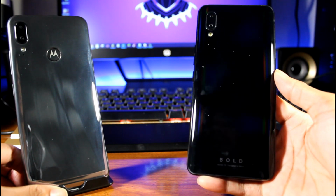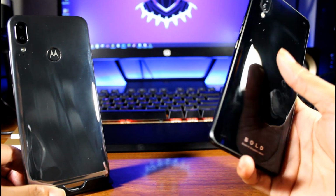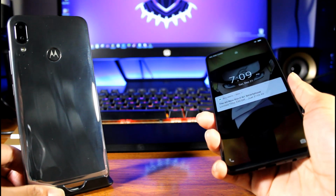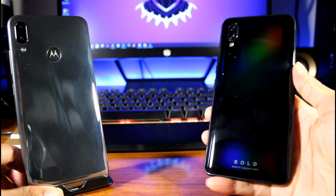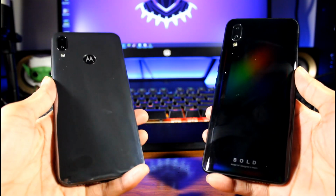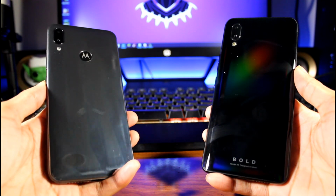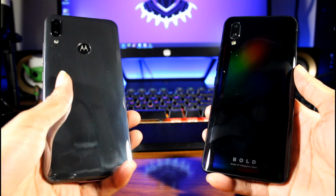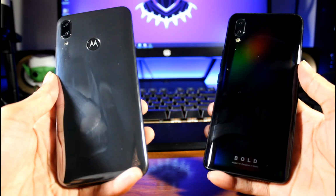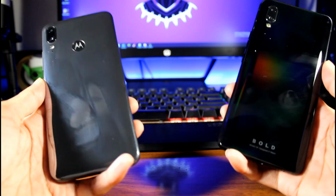So taking a look at the hardware with both of these phones, you have a glass and metal design on the Bold N1. It feels really good and it feels very premium. On the Moto E6 Plus, it's super light, it still feels like a dummy phone, even when you put the battery in. It does have a removable back, and it's plastic, with glass on the front. But it still looks really nice to me. I don't like this color. I really wanted the purple one, but you know, whatever.